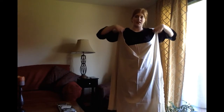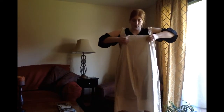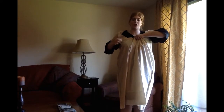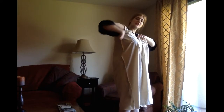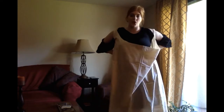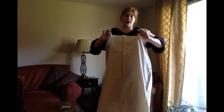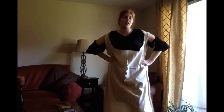It looks super wonky because it's not gathered yet, but I think once the neckline is gathered, it's actually going to fall perfectly. The armholes are just a little bit too small for my arms, so I'm actually going to go in and cut those down a little bit, and then I'm going to sew in the channel for the cording, and then I'm going to pop some cording in it, hem it.